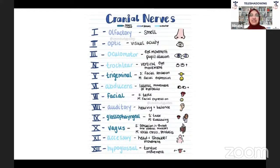So I always remember the vagus nerve is one of the most important. All of them are important, but if the vagus nerve is damaged, that's a literal emergency. It's a threat to life. It has skeletal and visceral motor function, and also visceral, general, and special sensory function. So the vagus is both a sensory and a motor nerve.